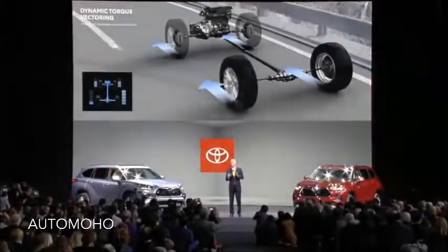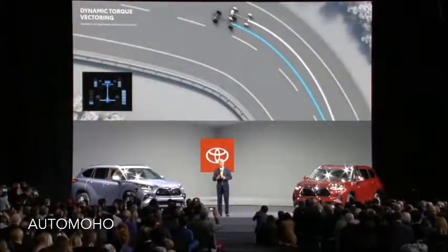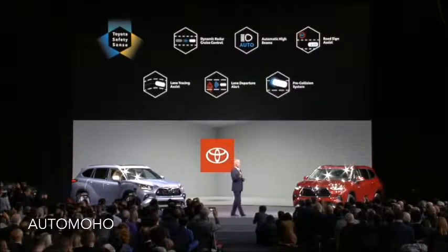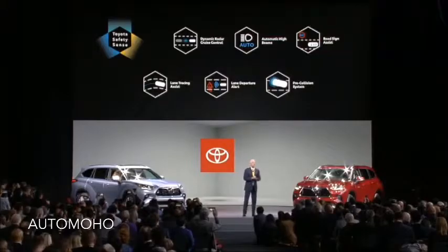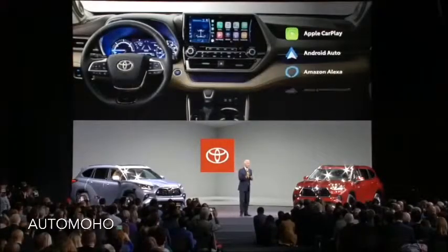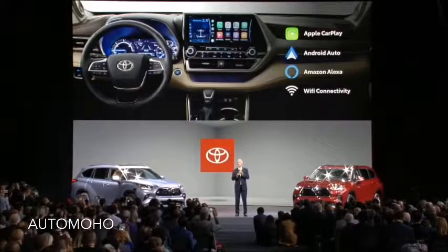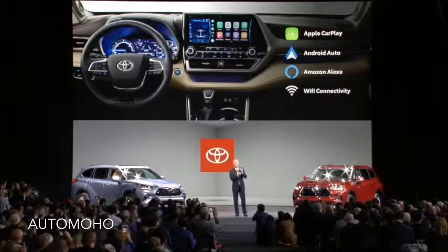What's also important in every single Toyota is Toyota's safety technology. The 2020 Highlander comes standard with our second generation of Toyota Safety Sense. And standard on LE grade and above are blind spot monitor with rear cross traffic alert. From a connectivity standpoint, we're offering an array of options. Drivers can now enjoy standard Apple CarPlay, Android Auto, Amazon Alexa, and Wi-Fi Connect.